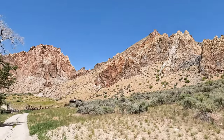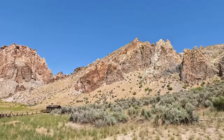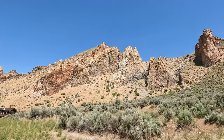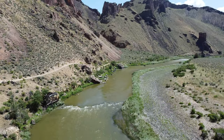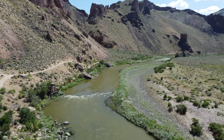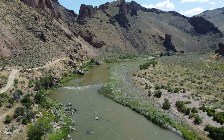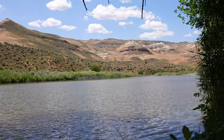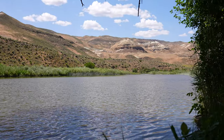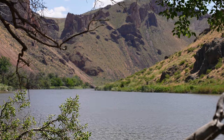Just like in Sucker Creek and Leslie Gulch, this whole area and all of its beautiful rocky formations were created from ancient volcanic ash that has been carved by thousands of years of erosion. For us, the Owyhee River was a perfect place to relax, enjoy some shade, and take in the views.